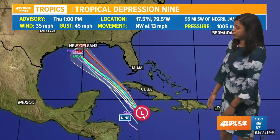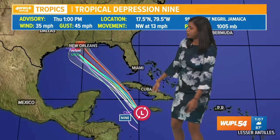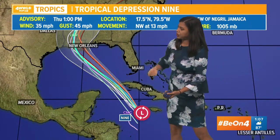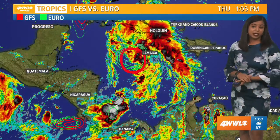So the more information we get, the forecast will continue to evolve. But as we take a look at the computer models or the tropical models here, pretty good agreement, taking it into the Gulf of Mexico, but we're still looking at a spread as to where the center of the storm will end up. But coastal Louisiana, definitely need to pay very close attention to this forecast. Even coastal Mississippi and coastal Texas, again, it will continue to evolve as we get more information.